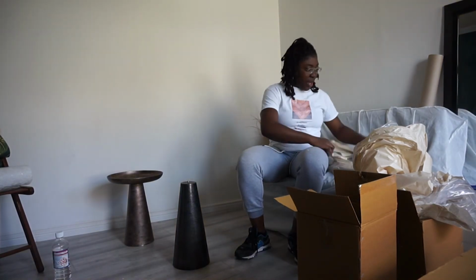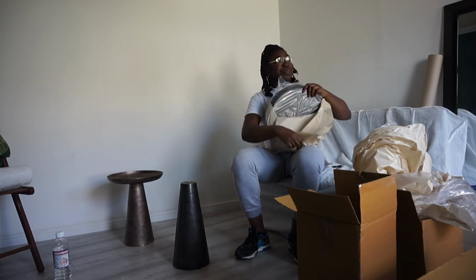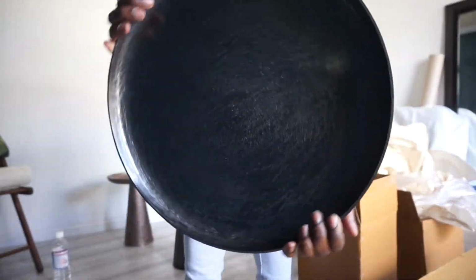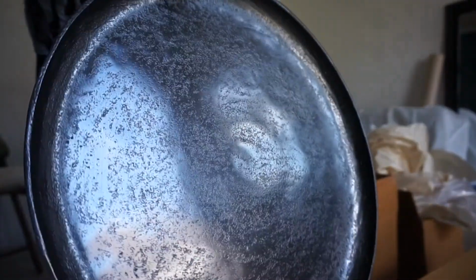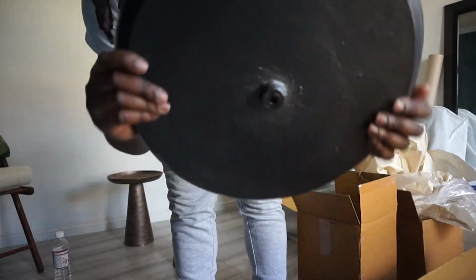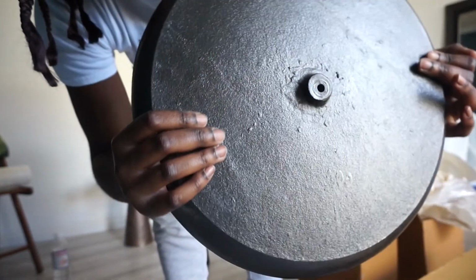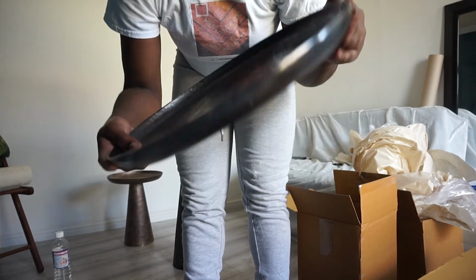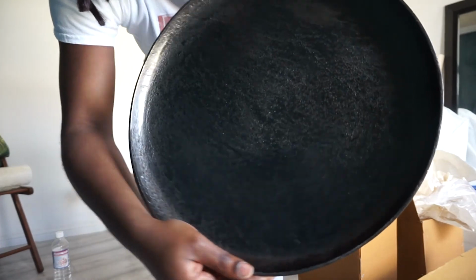Right, okay, cool. So now we got the top part. I'm just so happy that it's come the way I was expecting it to come. Diameter is bigger, sorry. Oh, look. Guys, look at that texture. So Romanesque, so European style, it's just beautifully handcrafted. And it's not as heavy as it looks, and that is just the beauty of it all.